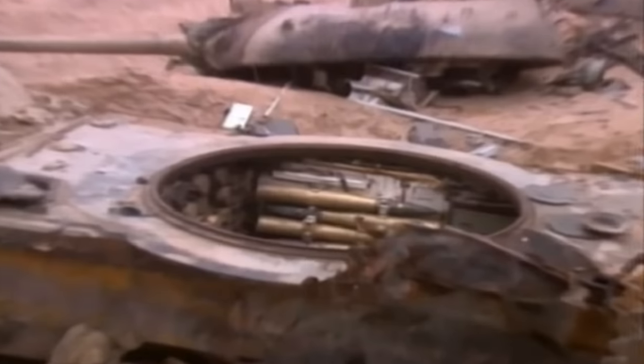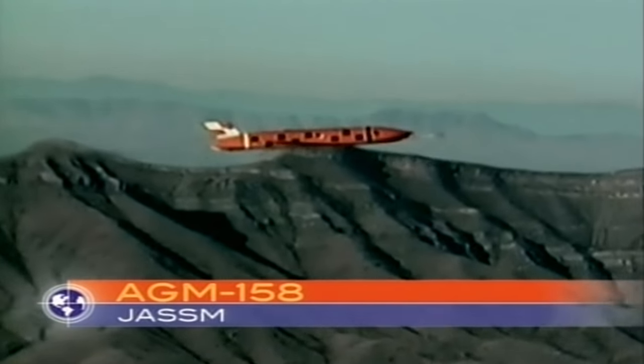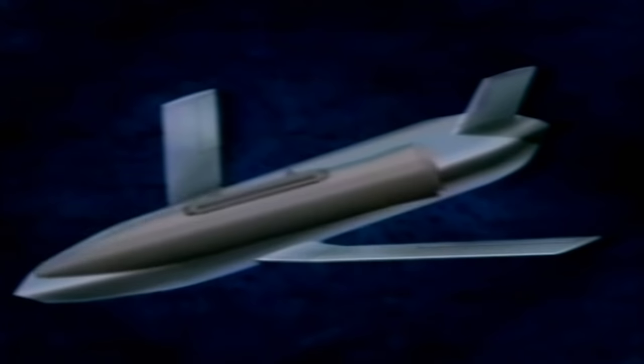The Air Force is also developing the JASSM, or Joint Air-to-Surface Standoff Missile. This resembles the JSOW in size and appearance, but uses a more sophisticated terminal guidance system to allow it to attack hardened targets with a single high-explosive warhead.